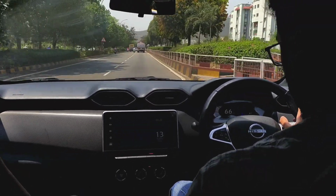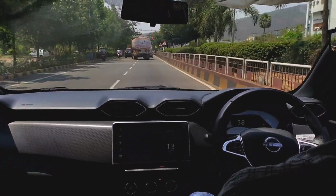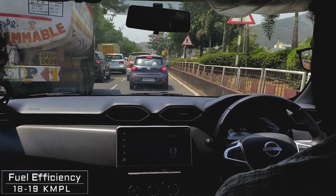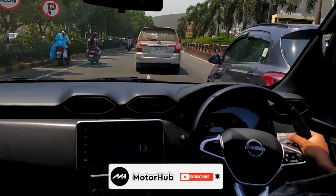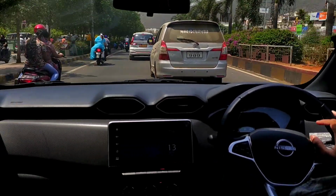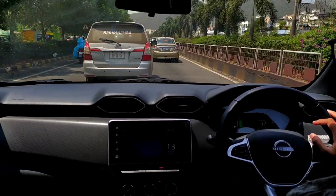However, since this is a CVT, a lot of noticeable rubber band effect is present that can be felt while flooring the accelerator. Coming to fuel efficiency, the manual variant returns around 20 km per litre, while the CVT automatic delivers 2 km less than the manual gearbox, although the CVT has less torque than the manual. And of course, all these mileage figures are claimed by Nissan, not real world.